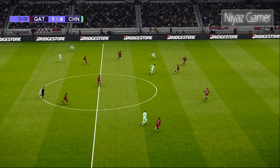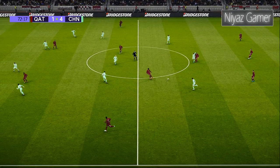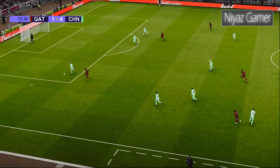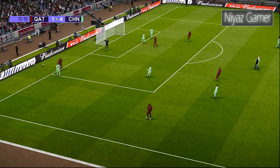Forwards and with intent. Gets his pass away. Could have been dangerous, but it came to nothing.